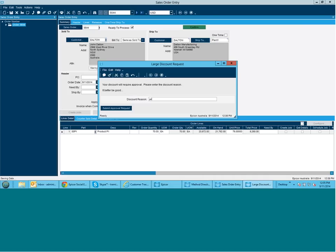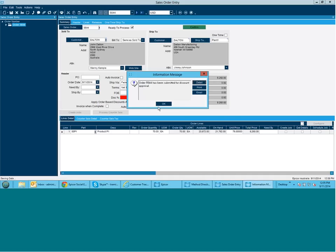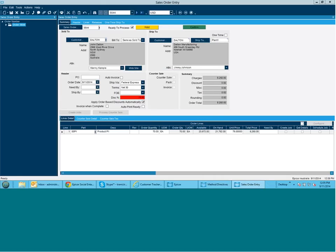In this case, I'm going to put a reason as to why I'd like to offer a 28% discount to my customer at Dalton. That's telling me that that particular order has been submitted for discount approval, and it's put it on hold. So you can see how BPM can kick in and really perform a number of actions based on your rules within your business. It's now been put on hold. It can't be shipped or processed any further until it's removed off hold by the manager.